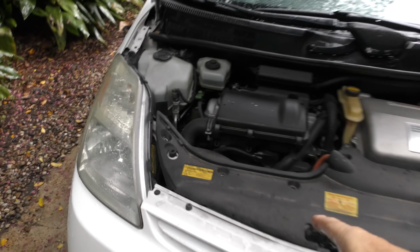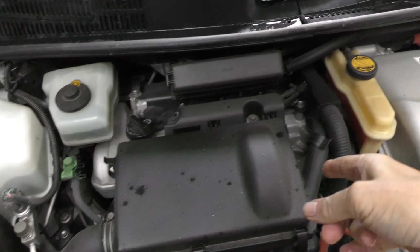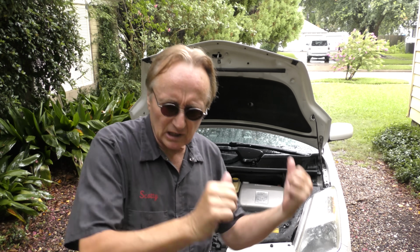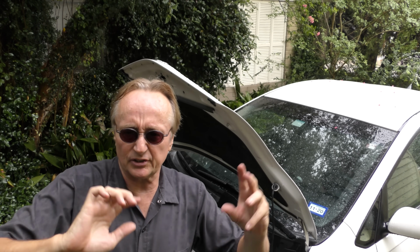It's a 2006 Toyota Prius. Now, Toyota has sold over 4.3 million Priuses, so they sold a lot of these things. As we open the hood, you get a tiny 4-cylinder Atkinson cycle engine and an electric motor. Now, the gasoline engine only puts out 76 horsepower, but the electric motor puts out an additional 67 horsepower.